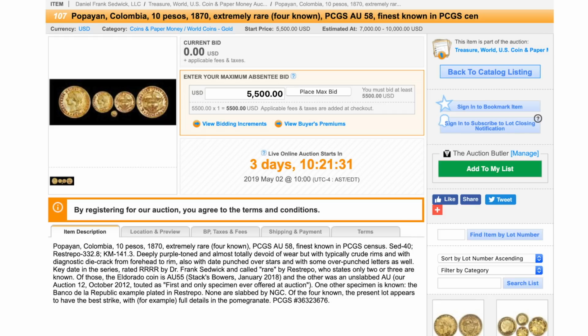One of the things I love about this design is it has that hand-done primitive look to it. Although the effigy is beautiful, the lettering, the stars, those devices still are rustic. It doesn't look like a mass-produced coin, and I think it's a coin that just really speaks to me. If you like 18th, 19th century non-modern-looking coins, this is a great coin.